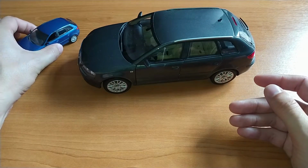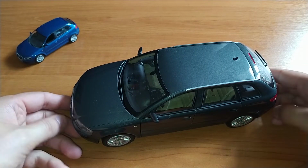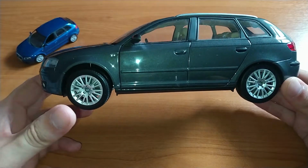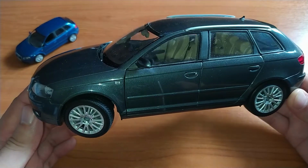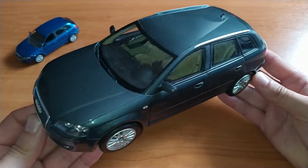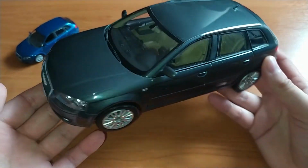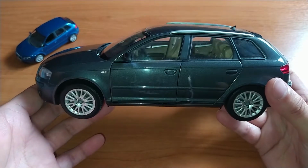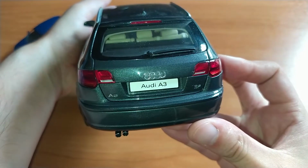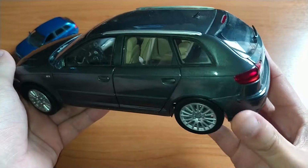Now let's move on to what I said is the holy grail of diecast models, the Kyosho. Now these are pretty rare. I bought this one used off eBay, and it has quite a few blemishes on it. And Kyosho only made these in two colors. This one is dark gray, and there was another light gray version. Now of course it's modeled after the 3.2 liter Quattro.